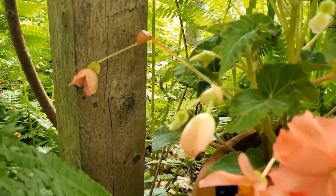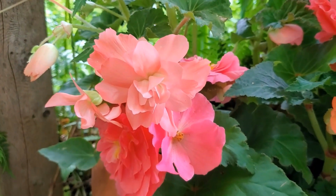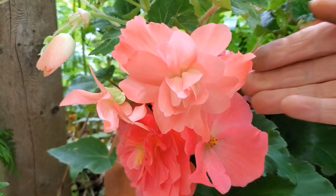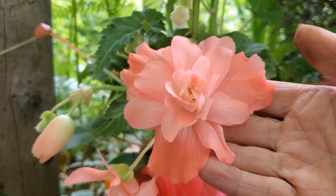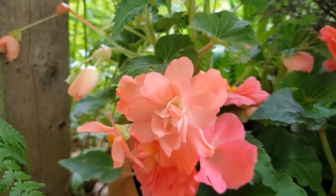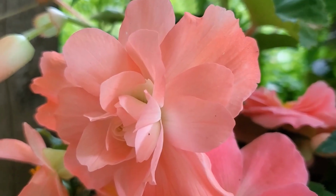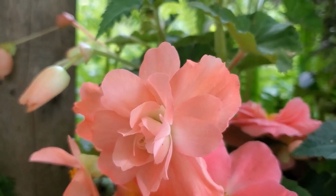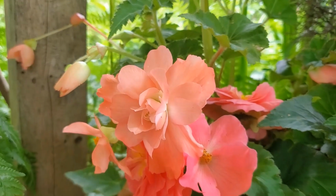I also find that this helps me truly appreciate a particular flower. And these tuberous begonias are just amazing. They go from very small buds into these big, billowy, satiny flowers that are so elegant and appear to be very delicate, but are sturdier than they seem.